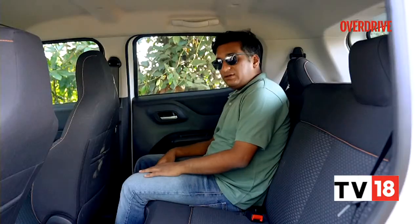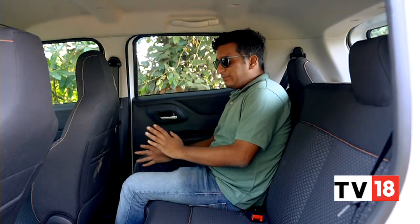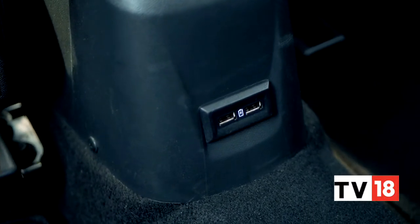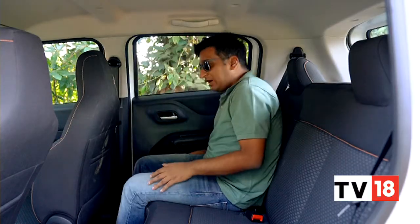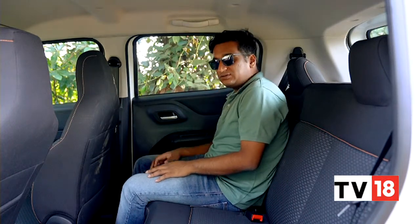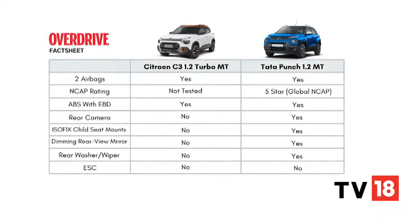Now, like in the front of the C3 where safety is a big attribute, here it's a mixed bag. You do get two USB ports which the Punch misses out on, which is a big miss. But again, the power windows are centrally mounted, so they're not that easy to reach. And the cup holders here, quite unlike the ones in the front, they're tiny, just enough for one bottle. So yeah, it's a mixed bag in terms of practicality in the back seat of the C3.